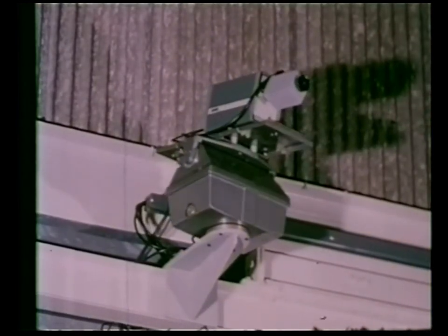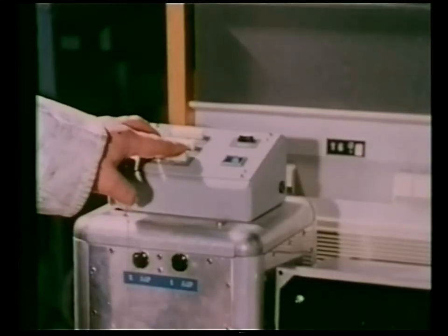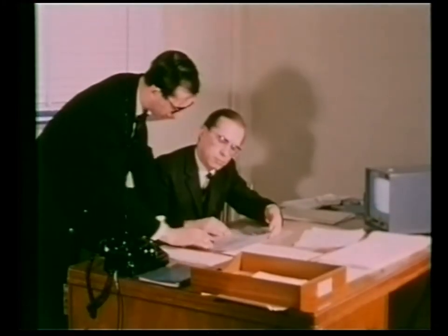A television camera gives the operator a view of parts of the press not otherwise visible from the control desk. A monitor screen is also provided in an adjacent office.